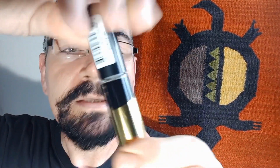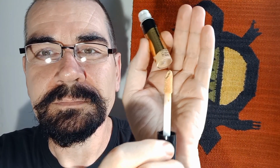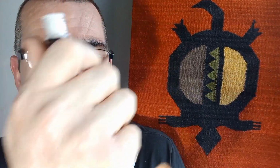So with that, and this is in colour 3C, and there was 3C, 3W, 3N, and 1W, 13. You know what I mean? So I'm assuming this is 3 cool, and I'm a cool tone person. So right, this is the doe foot applicator, and that colour looks okay, doesn't it? I assume the 3 stands for the shade of the product, or the depth of the product, I should say. So we should put quite a bit on.